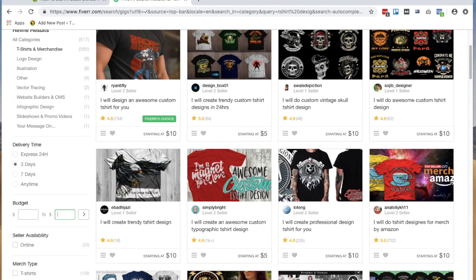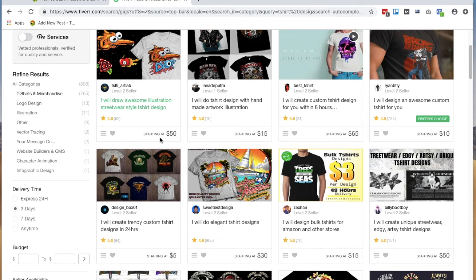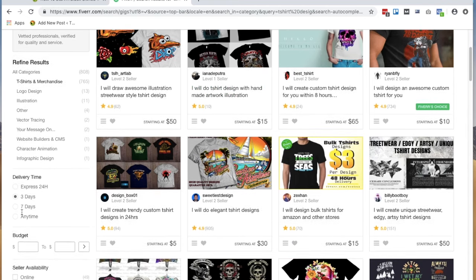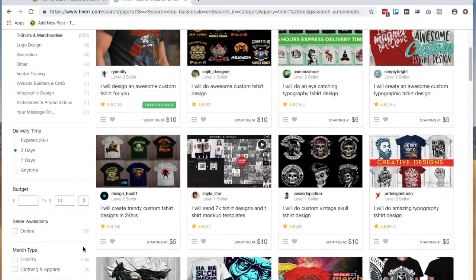Different Fiverr providers offer their services at different rates. You see this provider is offering their services at $50, and then the one right next to that provider is offering their services for $15. Well, what's the difference? Usually the difference is just the provider wants to see if they can milk you for a little bit more money. That provider may think that because they have a dope portfolio, they can charge $65 for a design. And while sometimes that might be true, I've found that I get the same quality from a $10 to $15 gig as I do from a $65 to $85 gig, right? So for my budget, I don't want to pay more than $10. And remember, we are launching our t-shirt line for less than $100, right? So we're on a budget. Let's knock it down to $10.